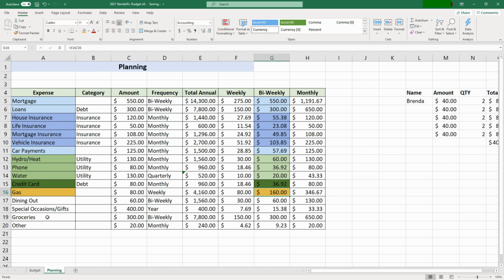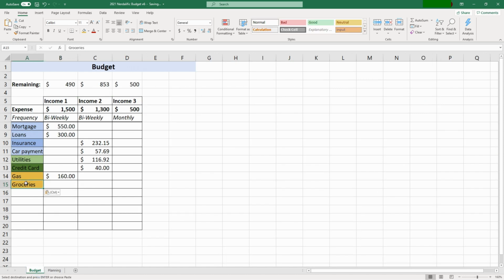Now, another one that I would kind of set at the same thought process as the gas is the groceries, because you need to make sure that you have the food you need. So let's change this to the same color of yellow. I'm going to hit Control-C to copy it. I'm going to go over here and paste it here. It's a little bit faster now. We've got the color and the name, and we don't have to sit there and type and change the formatting around. I should have thought of that sooner.